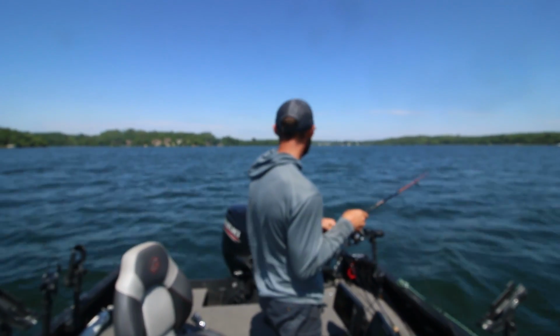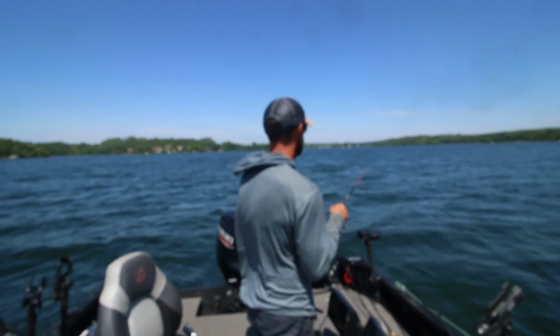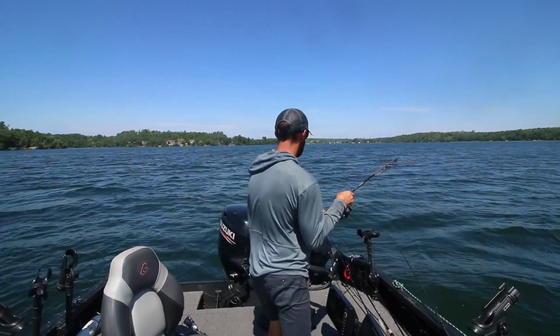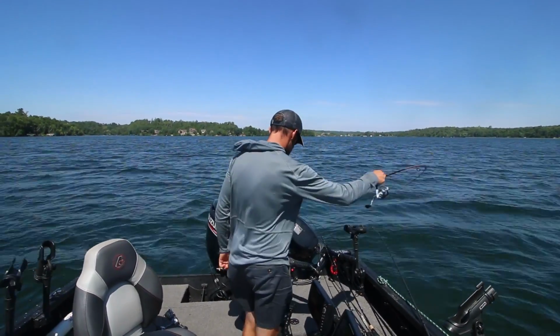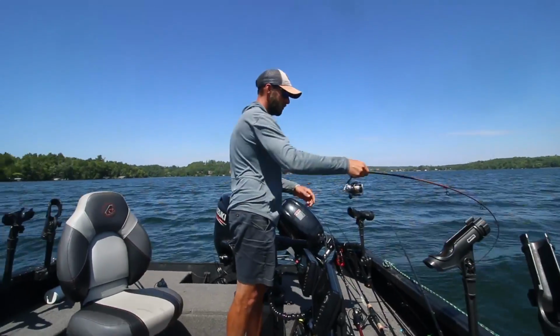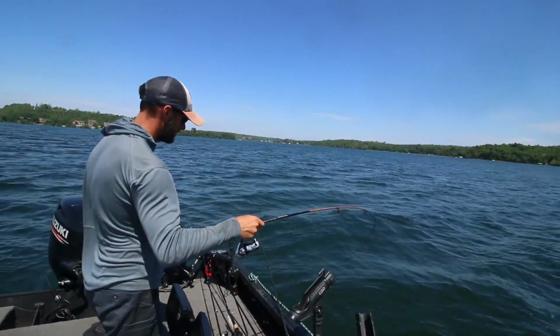But anyways, lake recap here. You know, pretty cool lake. I don't want to say the name of this lake just because some buddies told me about it. But pretty cool lake to fish. Very deep, very clear. I kind of feel at home out here as far as how fish relate to structure.